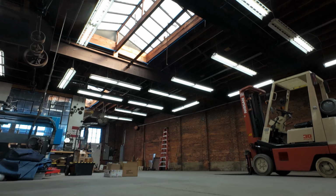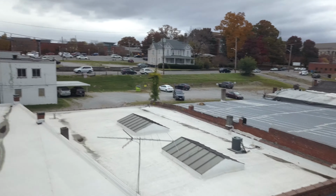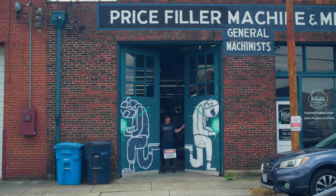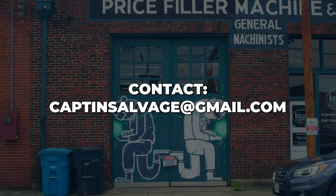508 Rorer Avenue SW is a rare opportunity, a historic building that's been thoughtfully updated to support modern industrial or commercial use, right in the heart of Roanoke. Experience the perfect blend of the past and present with a property that's ready to meet the demands of the future. Contact us today to learn more about this exceptional space.